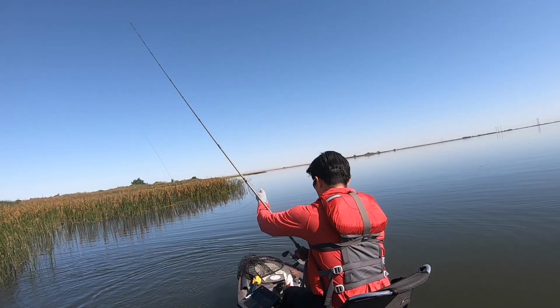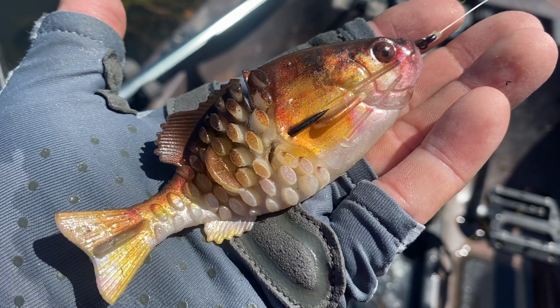We did end up coming across an area that had a ton of panfish, ton of bluegill, and one of the baits we did not start out with, but in the box, was a Berkley Gilly. New bait by Berkley, and something I've been really looking forward to throwing this year. I just haven't found the opportune time.